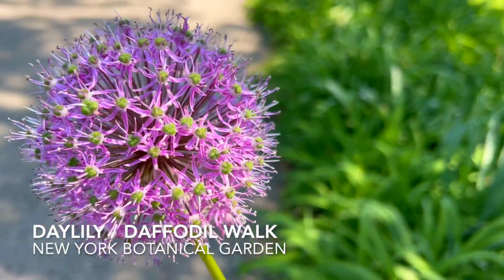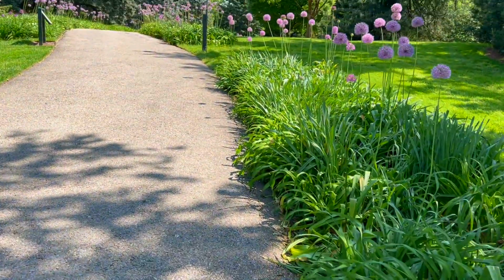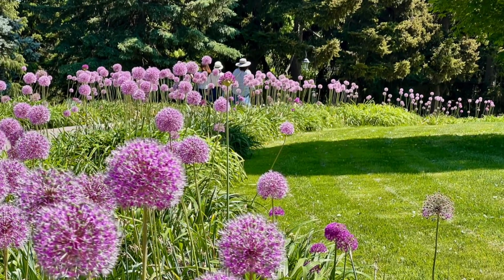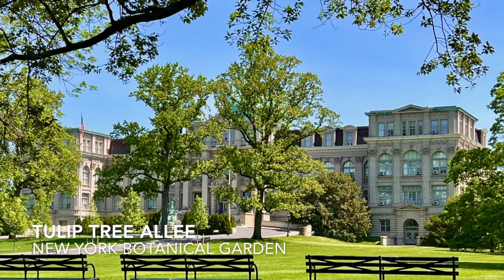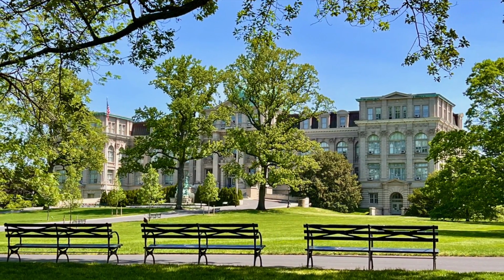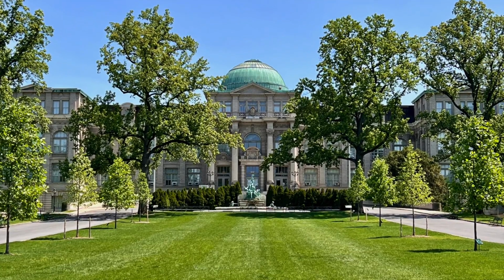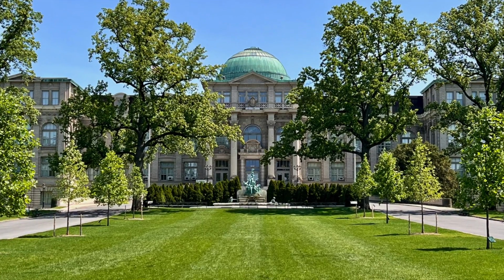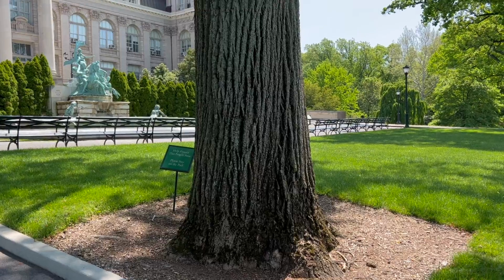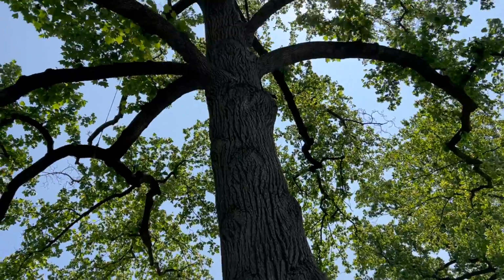The Daylily Daffodil Walk had neither daylilies nor daffodils in bloom mid-May, but the tall alliums created a whimsical walk to the library. The tulip tree alley in front of the library dates back to 1903 and is an iconic feature of the garden. Sadly, the trees that once lined this drive have experienced a natural decline. The ailing trees are being removed and new tulip trees are being planted. However, visitors can see the past splendor with this old tulip tree.